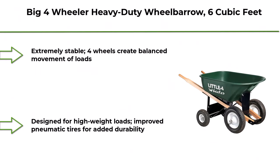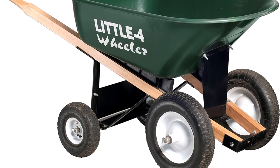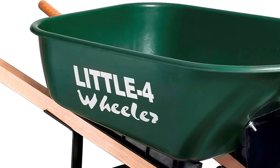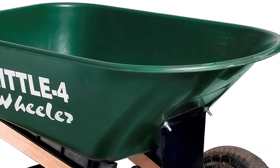Top 10. Big 4-wheeler heavy duty wheelbarrow, 6 cubic feet. 4-wheeled wheelbarrow for home use, extremely stable. 4 wheels create balanced movement of loads. Designed for high weight loads. Improved pneumatic tires for added durability. Reduces stress on shoulders, arms, legs, and back. Holds 6 cubic feet, including liquids.